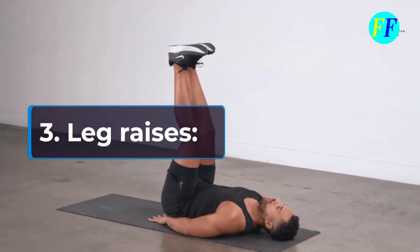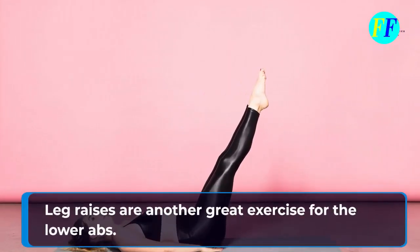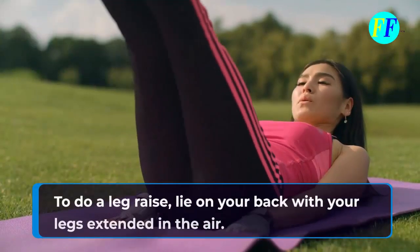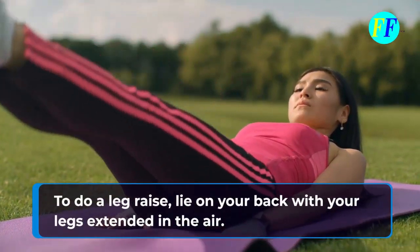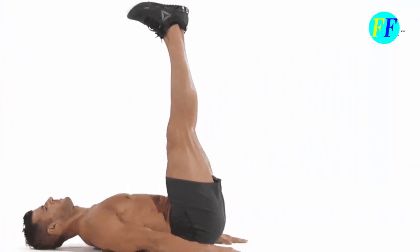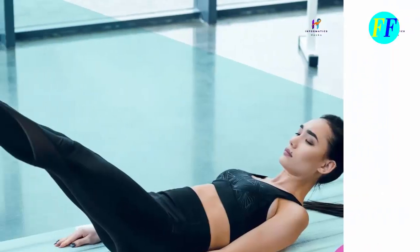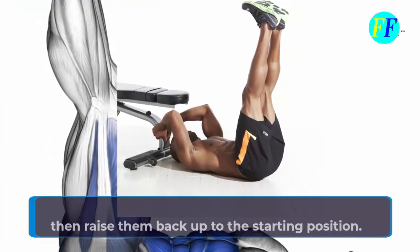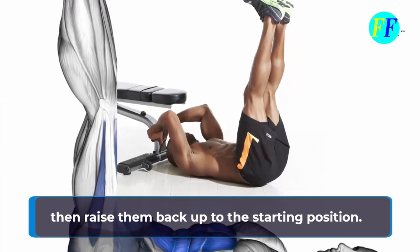Exercise number 3. Leg raises. Leg raises are another great exercise for the lower abs. To do a leg raise, lie on your back with your legs extended in the air. Slowly lower your legs down until they are just above the ground. Then raise them back to the starting position.